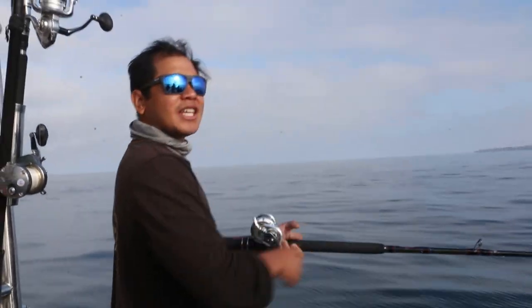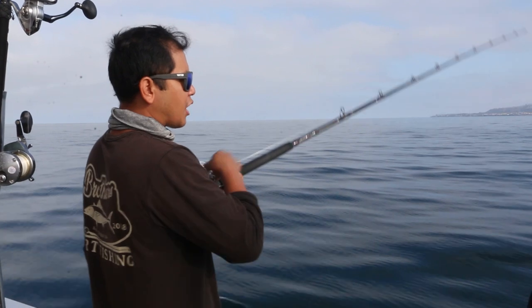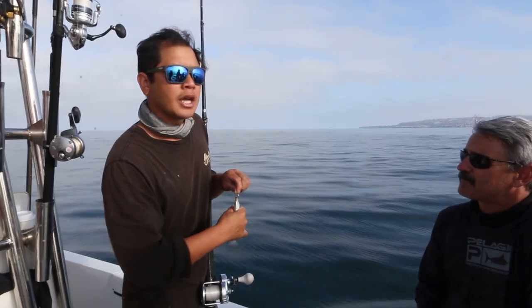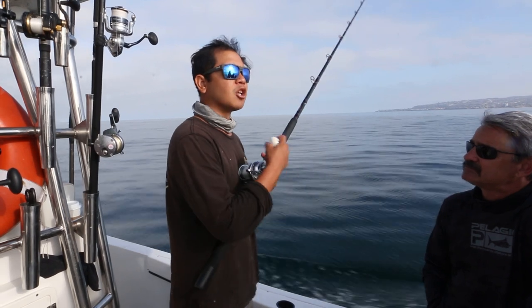Ideally, you want to wait at least like 3 to 5 seconds. Let the fish eat the bait. But most of the time, with the kind of fish that we're going to be seeing today, like if a yellowfin tuna or a bluefin tuna picks up your bait, it's gonna scream out with line already. If we're mahi fishing or yellowtail fishing on a kelp patty, you want to let them eat it a little more.